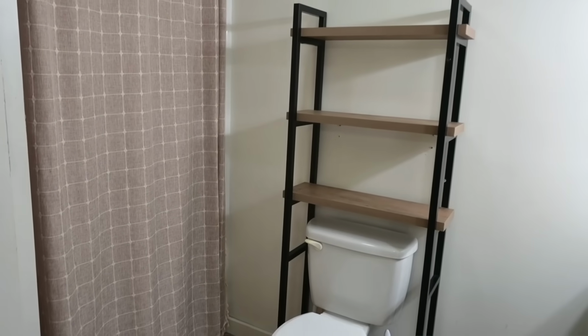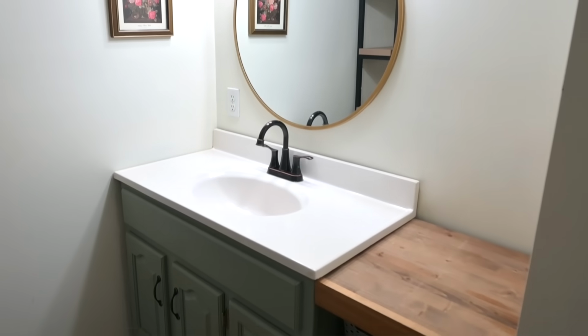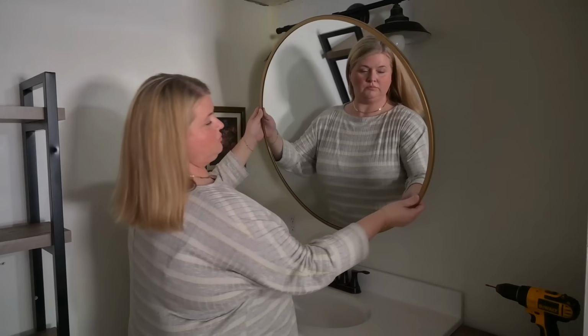Okay, so this is what the bathroom looks like before we get started. I already cleaned everything off of the counters and off of this shelf just to make it easier to get started. But I'll give you a quick overview and then we're going to work on getting this mirror put up. But first, of course, we have to take the old one down so that we can make space for the new one.